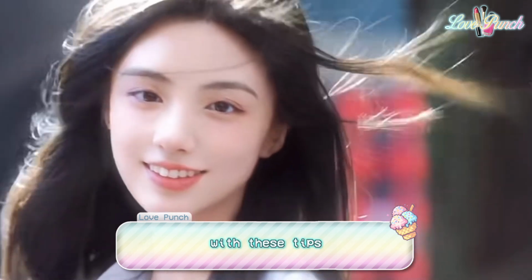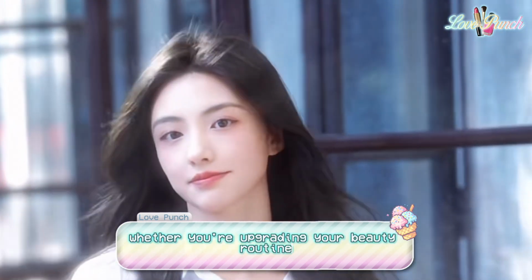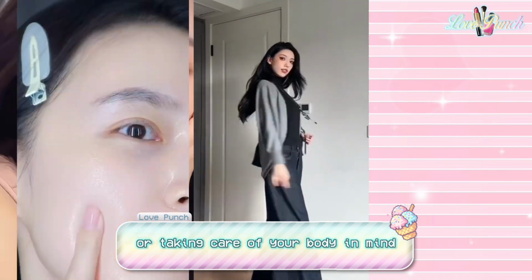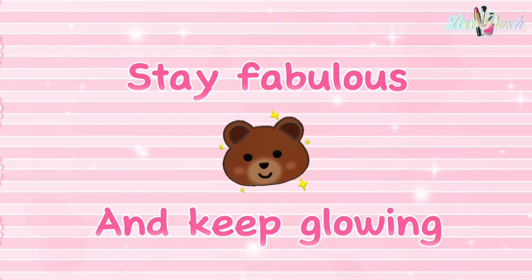With these tips, you're well on your way to achieving a complete glow-up that will make you feel refreshed and unstoppable. Whether you're upgrading your beauty routine, switching up your style, or taking care of your body and mind, the key is to embrace what makes you feel amazing. Stay fabulous and keep glowing.